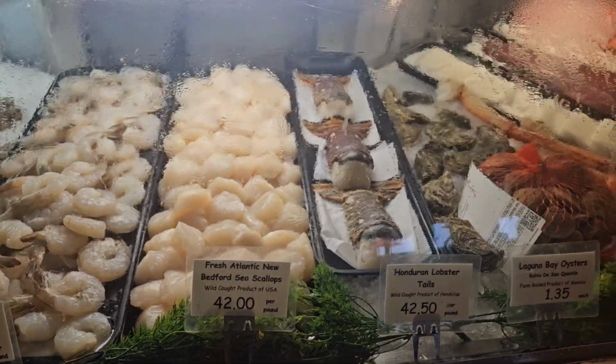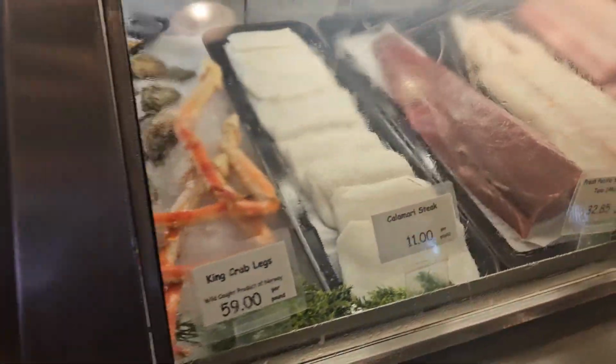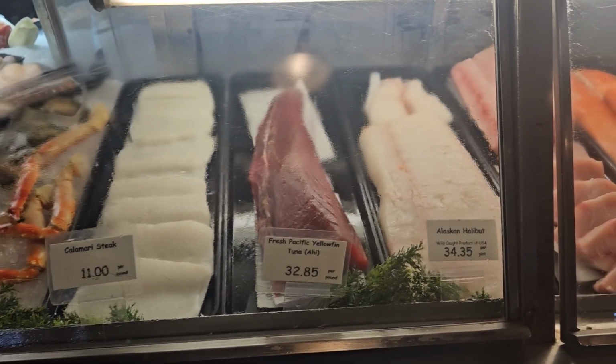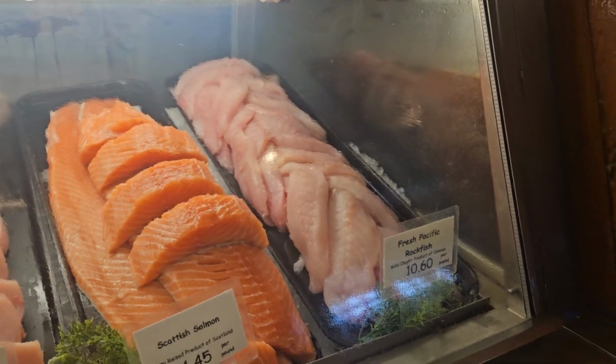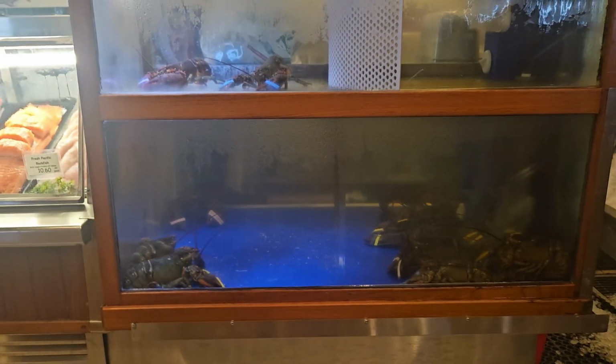Ooh, those scallops look good. Lobster tails, oysters, little neck clams, crab legs, calamari steak, ahi tuna, Alaskan halibut, swordfish, salmon, and rockfish. Ooh, and they also have a tank here that has lobsters in it.